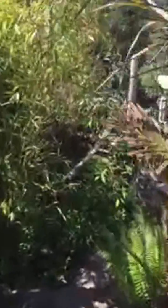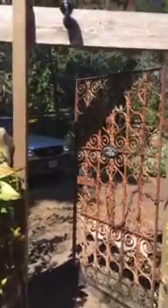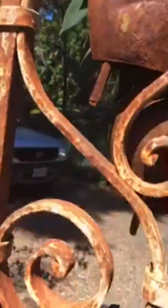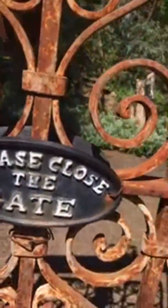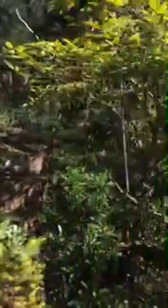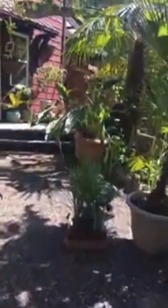Okay, we're going down here. So if you come to stay here with us at Magnolia Petal, this is your parking area. And we always say, please close the gate because we have deer. It's actually quite tropical.